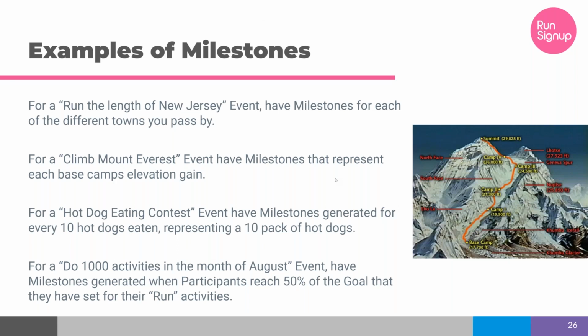Okay, so here are some examples of what you could use milestones for. For a run the length of New Jersey event, have a milestone for each of the different towns you pass by. We talked about that a little bit. For a climb Mount Everest event, maybe you have milestones that represent the elevation gain for each base camp along the way. You start at the base camp and work your way to the summit, and you reach camp 1 at 2,200 feet, and then you reach camp 2 at however many more that is.